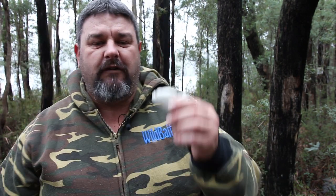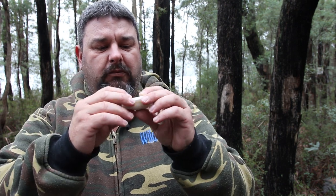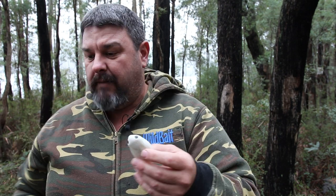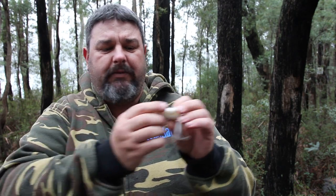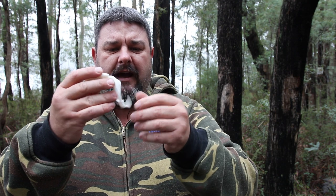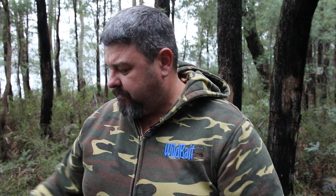This is a soft plastic frog. I made a video about this just a while back. This is the Domeki air frog. This is a bit like the plopper. You cast it out, but you've got to work it a little bit to get it to plop across the surface. Very, very subtle. The legs kick around a bit. It looks like a frog, and the cod really like it. But that's a surface lure. Just a surface soft plastic.